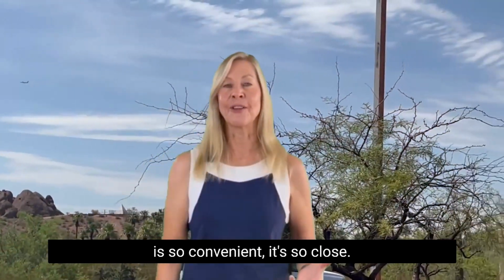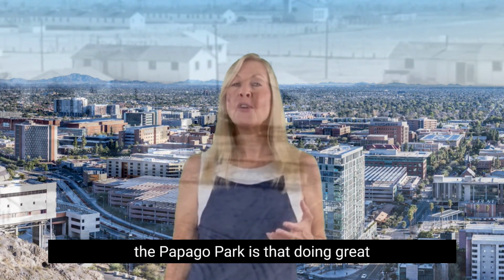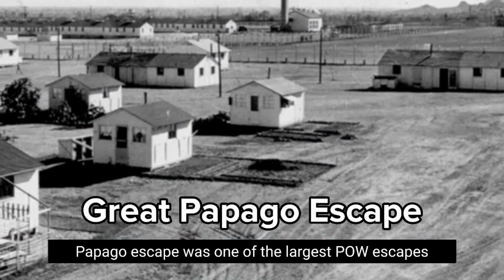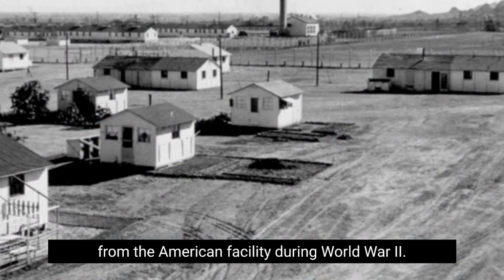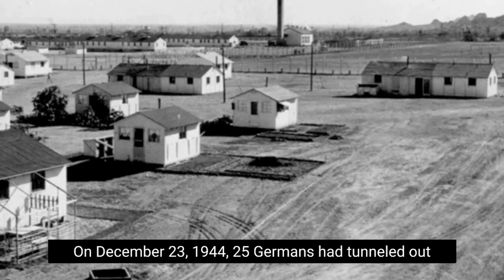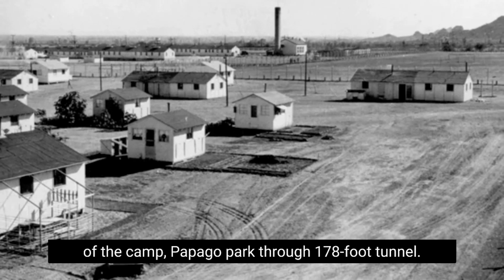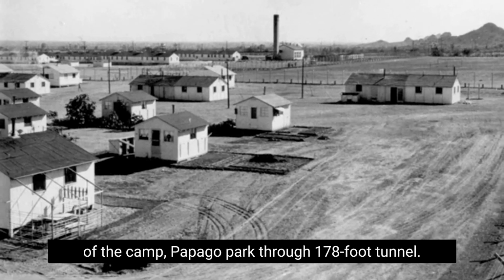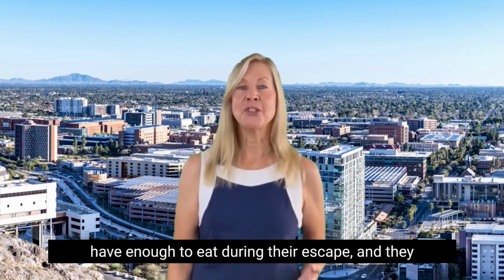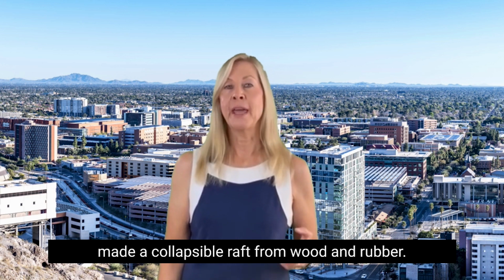It's so close. You know, a little fun history about the Papago Park is that the Great Papago Escape was one of the largest POW escapes from an American facility during World War II. On December 23rd, 1944, 25 Germans had tunneled out of Camp Papago Park through a 178-foot tunnel. Now, they rationed their food so that they could have enough to eat during their escape, and they made a collapsible raft from wood and rubber.